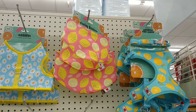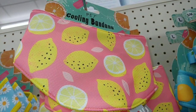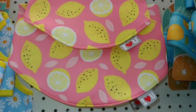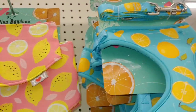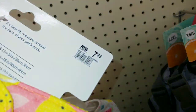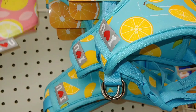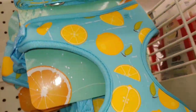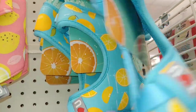Looks like they have the lemon drop collection. They have lemons right there. It's a cooling little bandana thing. The pets in different sizes. And I think these are, let's see what they are, $8. I'm sure the bigger they are, the higher. There, and then they have this one. It's so cute.